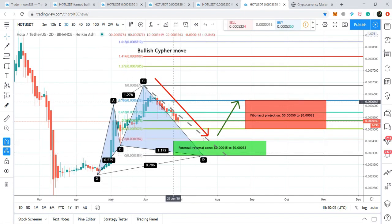And at this time the price action is moving down and completing this final leg of this bullish cipher pattern. And this potential reversal zone of this bullish cipher pattern, where the leg is completed, starts from $0.00045 to $0.00038, and this is the maximum extent of this bullish cipher pattern. And this $0.00045 is the same level where we have the 100 simple moving average support on the daily chart.